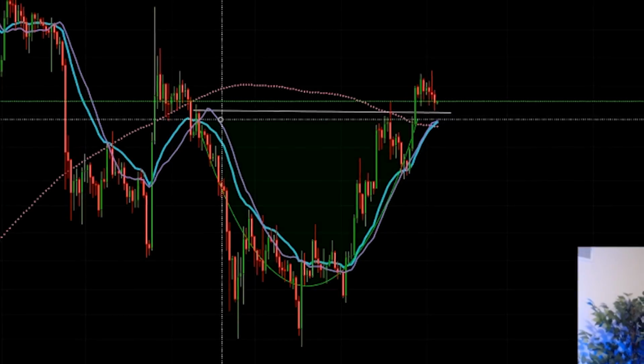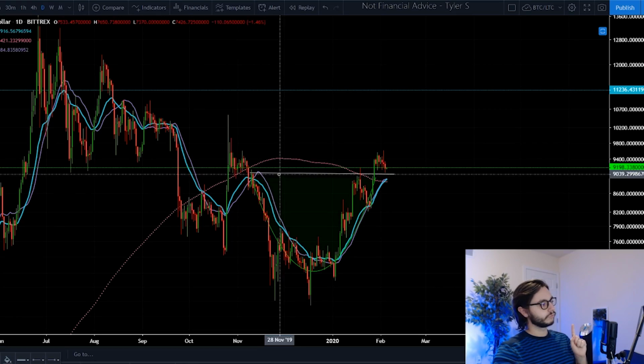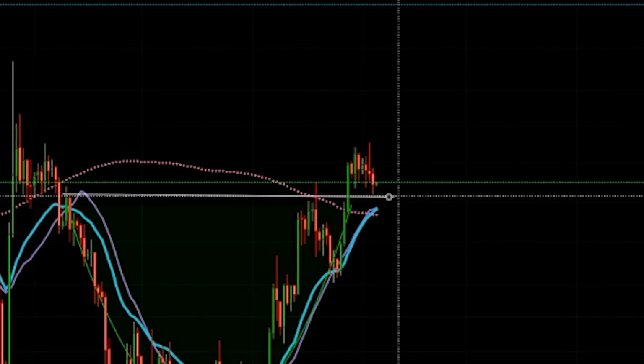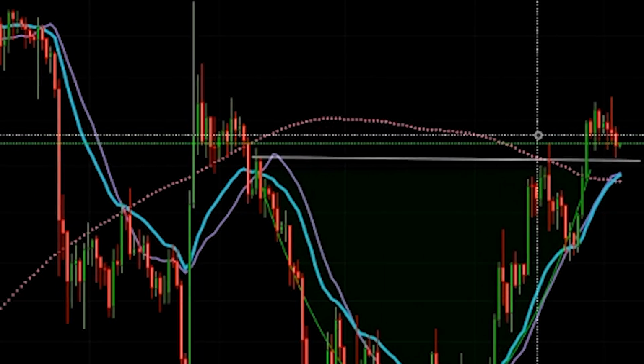Is this possible? Remember our friend the cup and handle here on the daily chart as well. Really important to play out, guys. This is still, in my opinion, in the middle of playing out. It's taking quite a bit of time, but again, so much consolidation here, similar to this before we actually started to form this potential cup and handle.